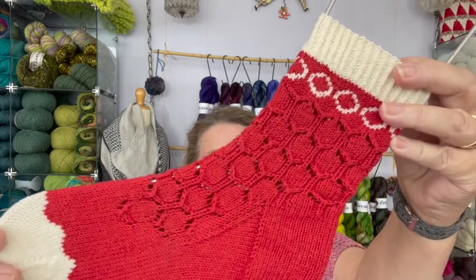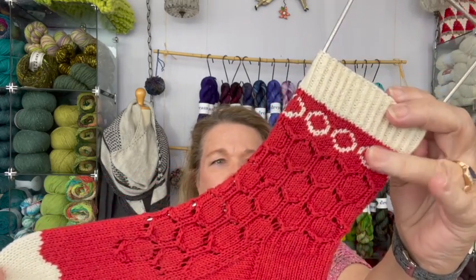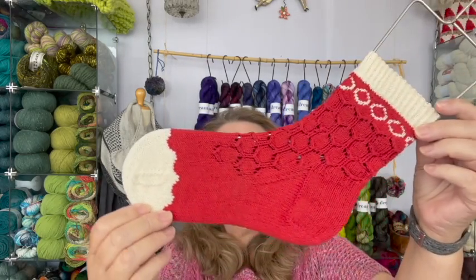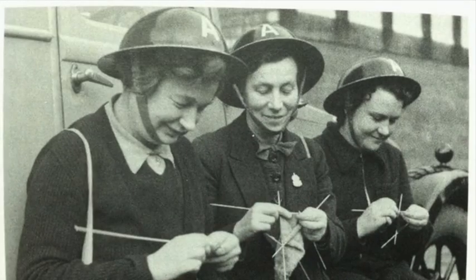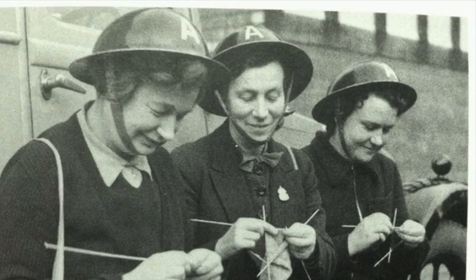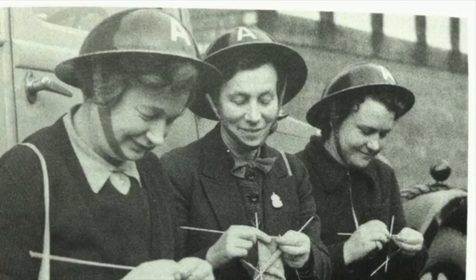So this has lace on it. And then of course the color work here, you have the toe and the cuff in two different colors. And we're going to do baby socks.